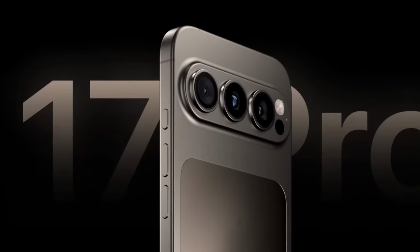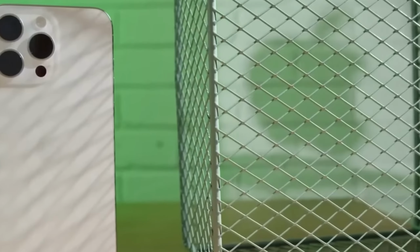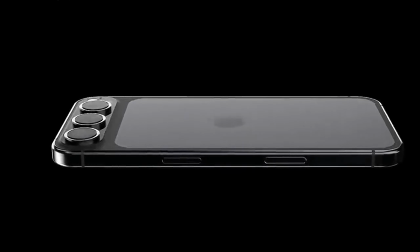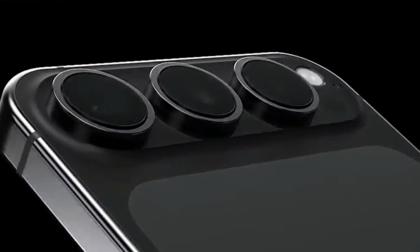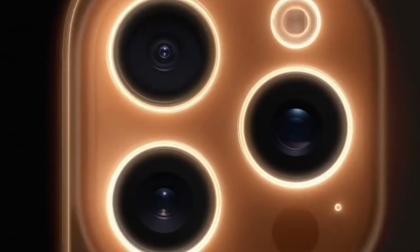But that's not the only major shift coming, because Apple is also working on a complete redesign of the iPhone's materials. With all these rumored changes, the iPhone 17 isn't just another yearly upgrade. It's shaping up to be one of the biggest leaps in iPhone history. Apple seems to be taking a bold step towards sleeker design, smarter technology, and longer-lasting performance. The under-display Face ID is expected to finally remove the notch, giving users an uninterrupted screen experience.